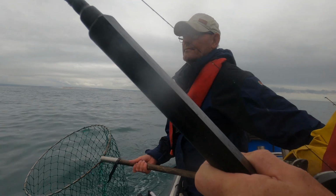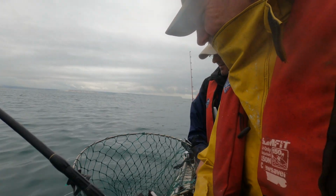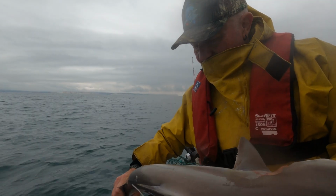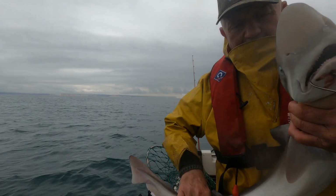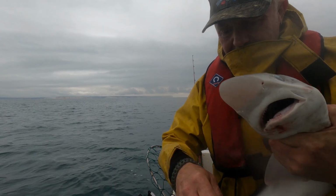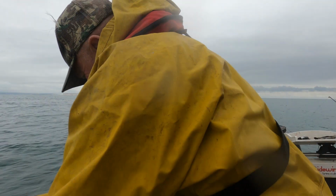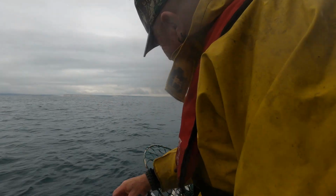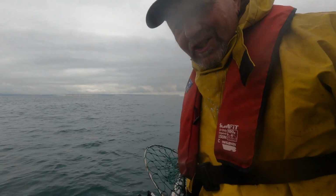Got it. Hurrah! So do you want a picture on mine? Yeah, go and get a picture on yours. Female? And away! You've got them teeth. And it's off. Hey! So another target for me.